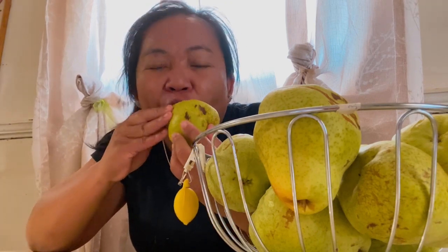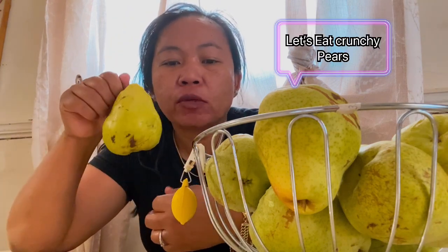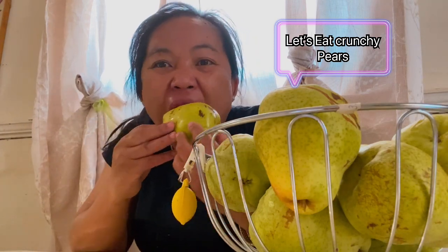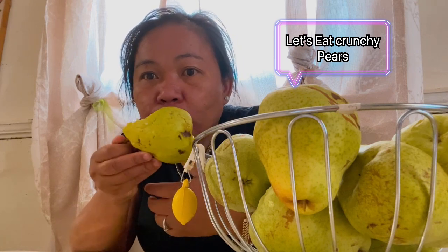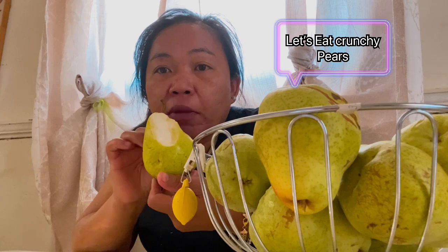Hi guys, ito na. I already washed this one and it's ready to eat. Very yummy. Crunchy. Wow. Matamis siya, guys.